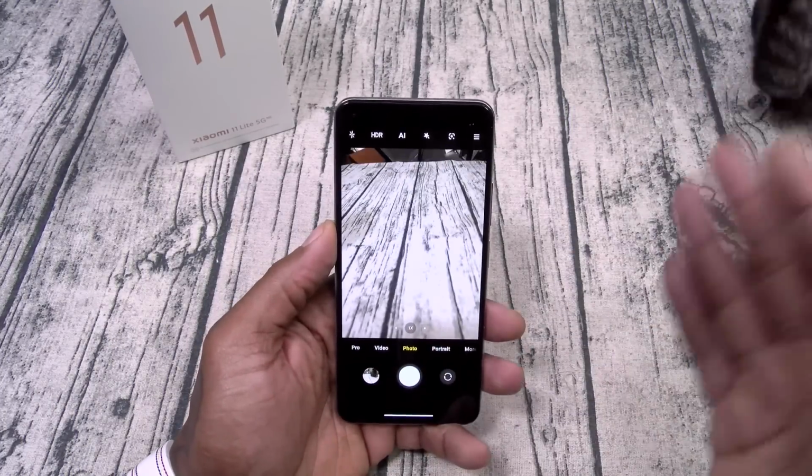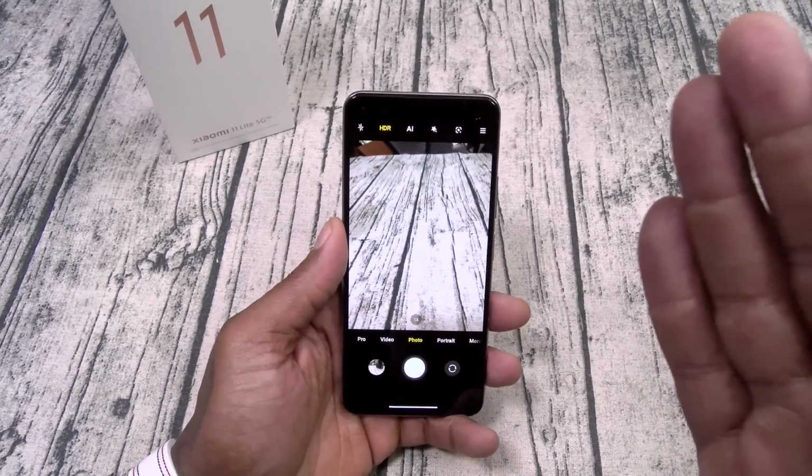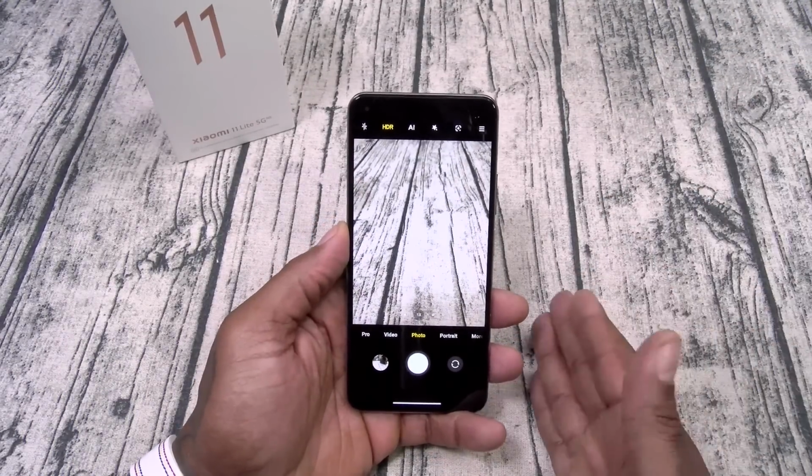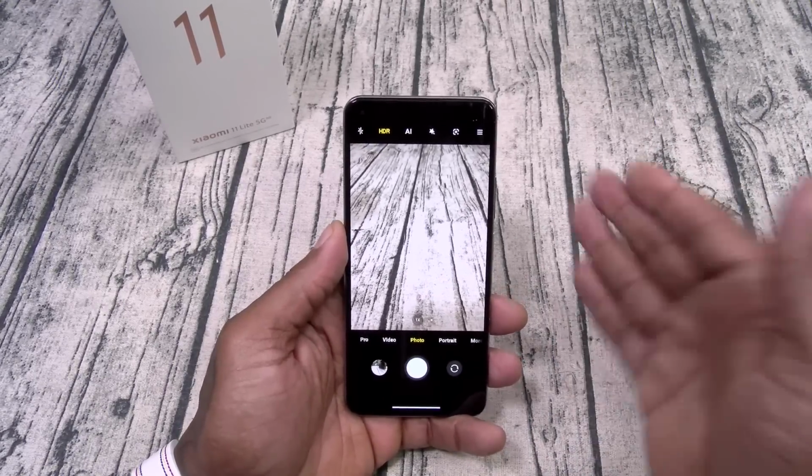Now, like I said, I usually don't like to talk about the photos. I like to just take them and let y'all be the judge. Keep this in mind. This phone is $370. Take a look at these photos and videos for yourself and let me know what y'all think.